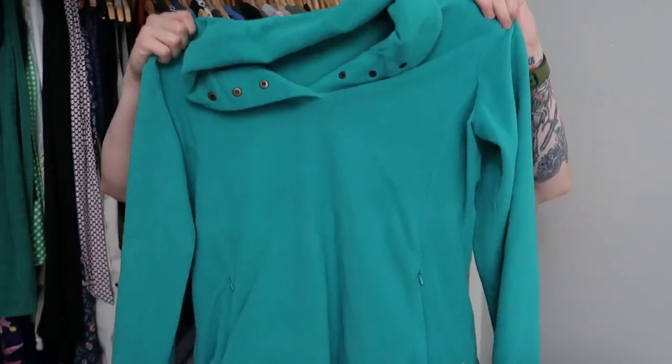And it has this quarter snap. So if you snap it up, it turns into a mock neck. But if you have it down, it's just this nice Peter Pan style collar. And this sold, again, 24 hours after I listed it. You wouldn't think a fleece would sell in May, at the end of May, which is when this sold. But this has two zippered pockets, and it's in amazing condition. Even in May, I am selling this kind of stuff. So both of those things have sold, so I kind of already paid for everything.